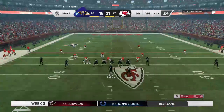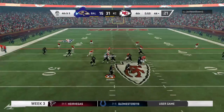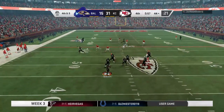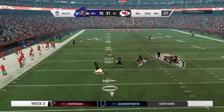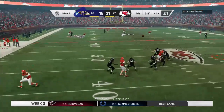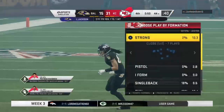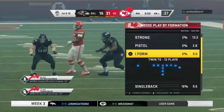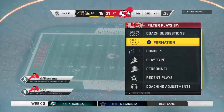And they're indeed going to go for it here on 4th down. So trailing here in the last quarter. Let's see how this plays out. Now it's Jackson. Forced out to his left. And this is incomplete. They had to go for it with such little time remaining. And that'll be just about all she wrote for this one.